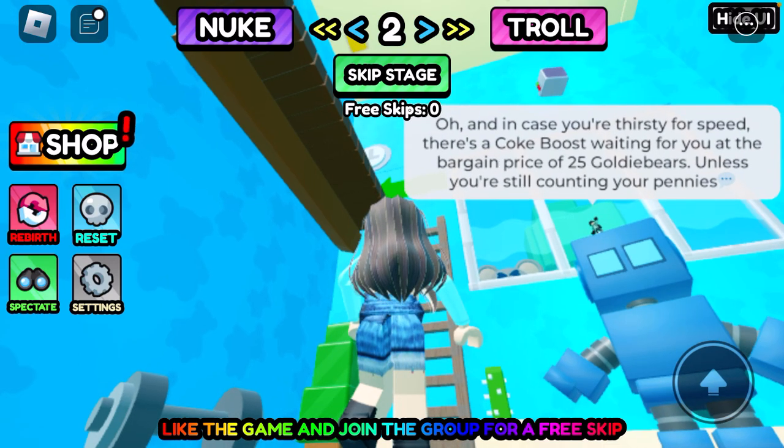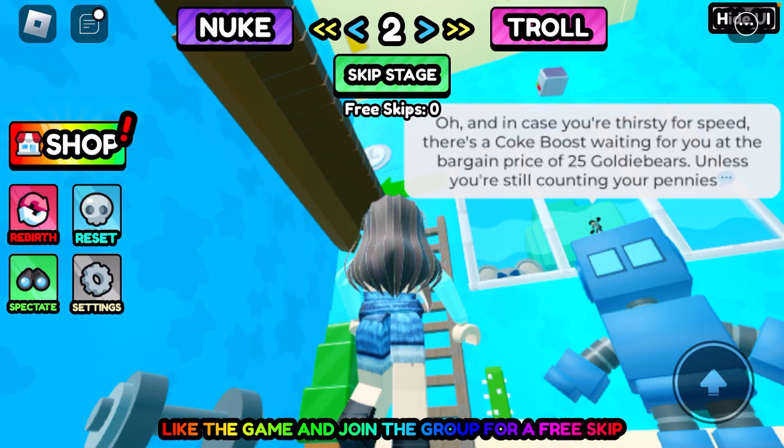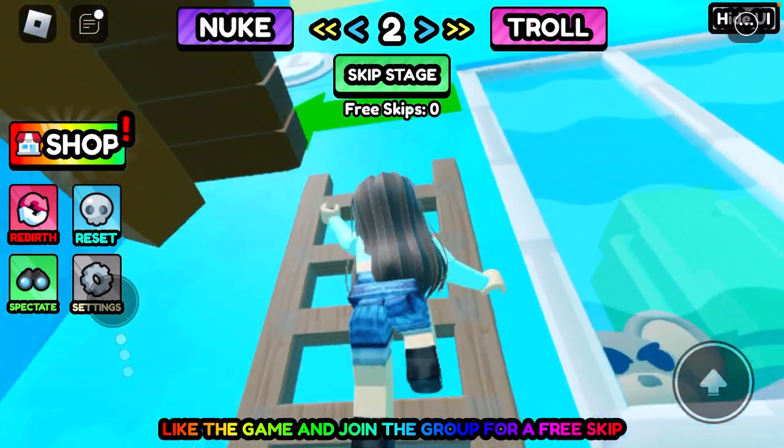In case you're thirsty for speed, there's a Coke boost waiting for you at the bar game place for 25 gold bears. Unless you're still counting pennies. No, I'm not interested, but thank you.